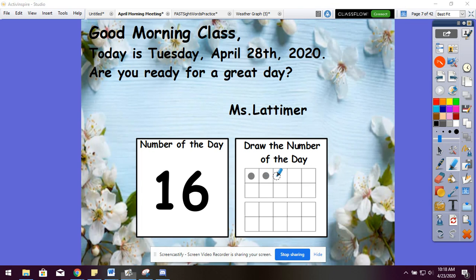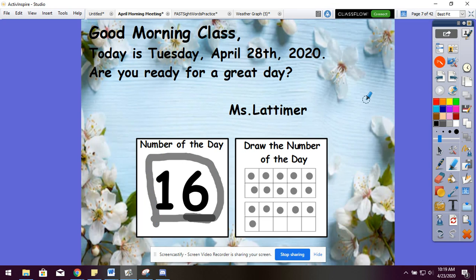1, 2, 3, 4, 5, 6, 7, 8, 9, 10. How many extra ones? That's right, 6 extra ones. So 11, 12, 13, 14, 15, and 16. All right, so this is what the tens frame looks like for the number 16.